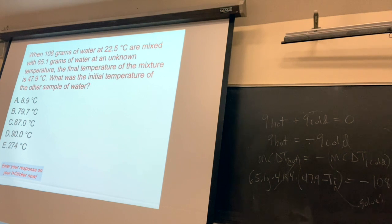So on this problem, hot plus cold goes to zero. This is the first law of thermodynamics. It just means you're not creating or destroying any energy. And each of the hot and cold represents one of the water samples, an mc delta T. So when you put all the units together, you're looking for the initial temperature Ti of the hot sample. We talked about how this has to be warmer to get to a median temperature of 47.9. You want to make sure at the end you get a positive number.